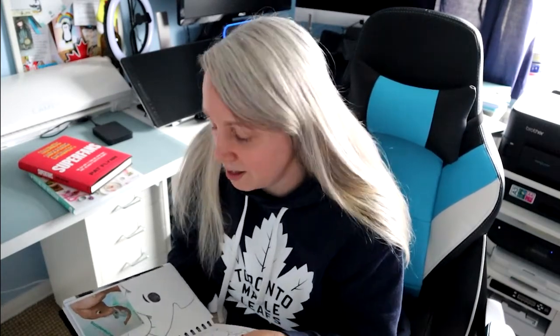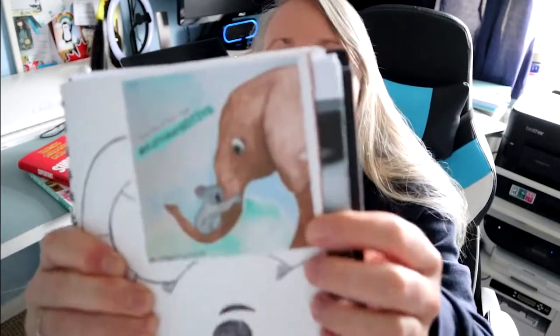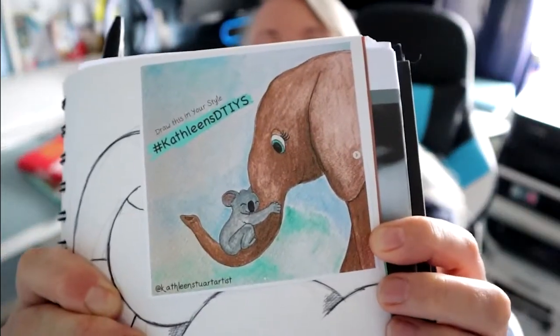I took part in a Draw This In Your Style recently as well, and I've shared that the past week. That was with Kathleen Stewart, an artist who's actually in Australia, and she does lots and lots of animal designs and that kind of thing. Her Draw This In Your Style is super cute. Here it is. So that's what she's done.